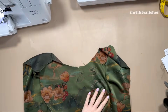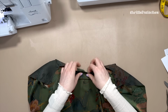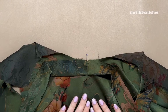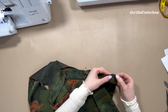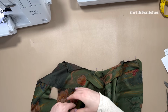So I want to start out with just my shell. What I'm going to do is to grab my micro collar, and with the center front notch point that I gave myself while I cut it, I'm going to place that down onto the center front notch point of my bodice. I'm then gonna go all the way back to the center back, and I'm going to place the collar just 1 centimeter shy of the end of what I've got here, and that is because this is seam allowance. And then the same thing on the other side.